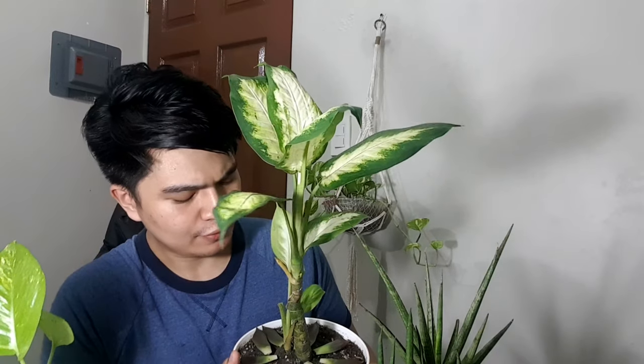So now, let's get right into the plants that I bought. This Marian Diefenbachia, for me, is a very, very huge cup because it's very pretty and I just bought it for 150 pesos or $3. It also thrives in low light conditions, which is very good for indoor plant enthusiasts like me. And I think this is also suggested for beginners, especially if you are a very busy or neglectful person.